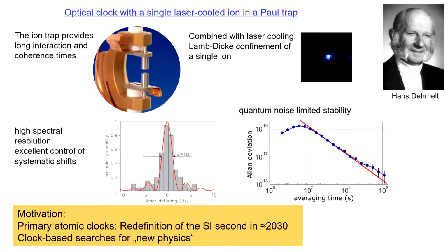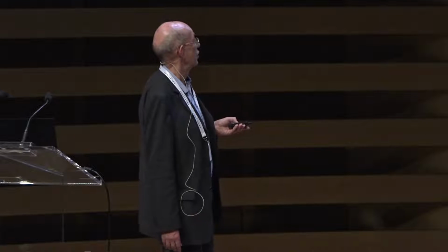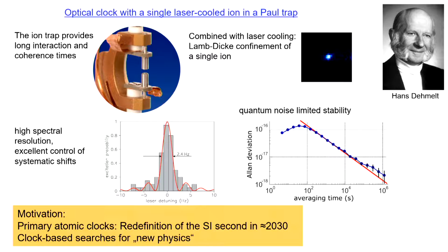We are detecting the ions via the fluorescence they emit on this cooling transition, so you see a nice picture of a single ion. This combination of trapping and Lamb-Dicke confinement eliminates or reduces much of the systematic frequency shifts, most notably the Doppler shifts, the motional shifts in spectroscopy. So the technique is well suited for very high resolution spectroscopy of forbidden transitions, and because of the good isolation of the ion from external perturbations, one has excellent control of systematic shifts and can obtain Hertz level or sub-Hertz level spectroscopy.